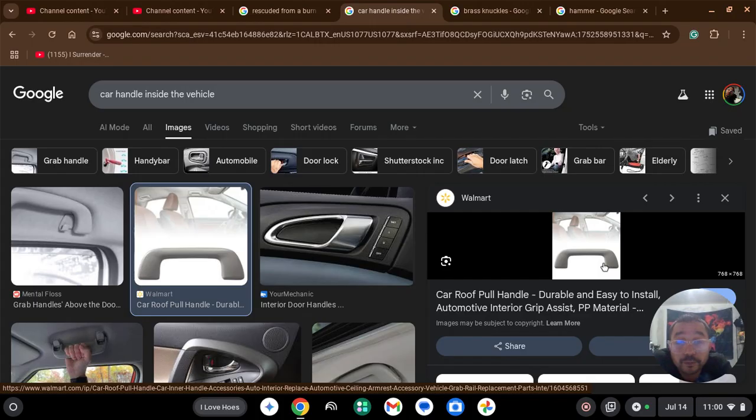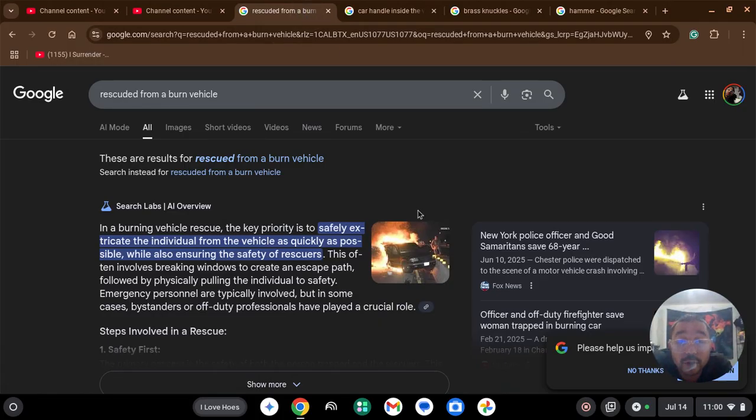So I don't know if this is a good idea or not, but after watching that video of this person that was trapped inside the vehicle, I started thinking of ways to prevent people from dying inside of burning vehicles. So yeah, that was basically the whole logic behind this video. Again, I don't know if it will work. It would have to be tested, and if it doesn't work, then I guess you guys would have to come up with a better solution for this problem.